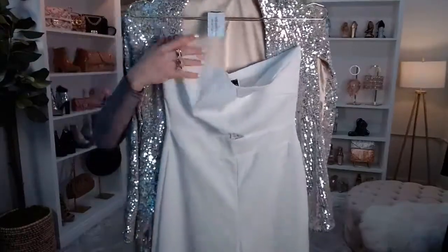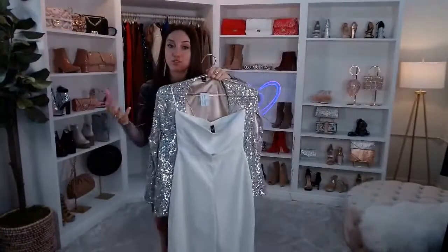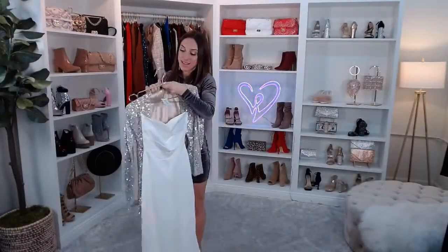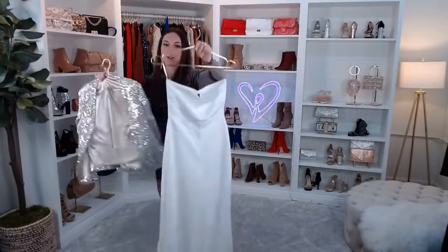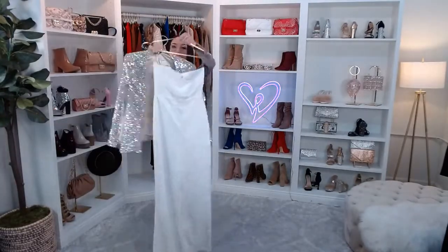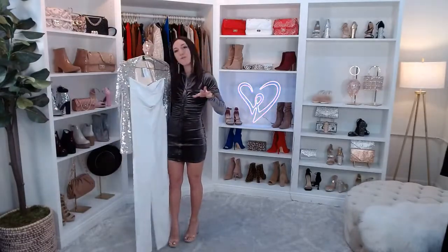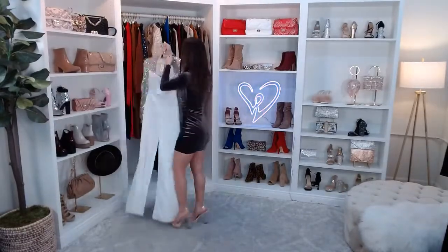So again, this comes in white. It's like a white ivory color. Comes in extra small through extra large, so we have a wide variety of sizes in this style. And of course, you can definitely wear it on its own with a black blazer if you wanted to go kind of simple, but I love it with the cape too. I just think that's gonna add that little extra va-va-voom to your office to party look.